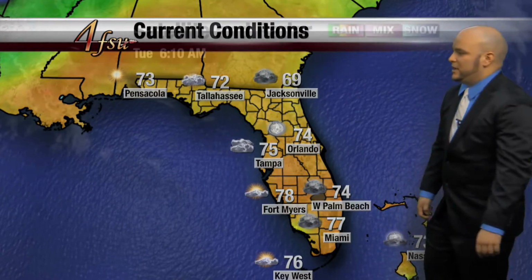Thank you, Mr. Mackey. And currently around the state of Florida, it's 72 degrees here in Tallahassee, 69 in Jacksonville, 75 in Tampa, and a good, nice 77 down in Miami with a few clouds around the area. Pretty much the same across the board, across the state of Florida as we look around.